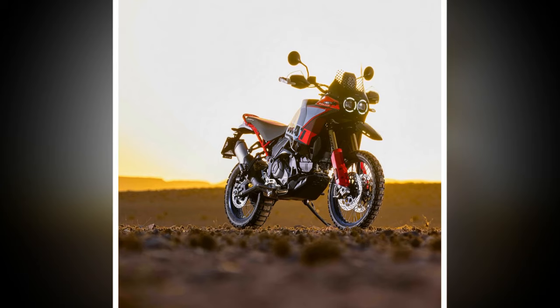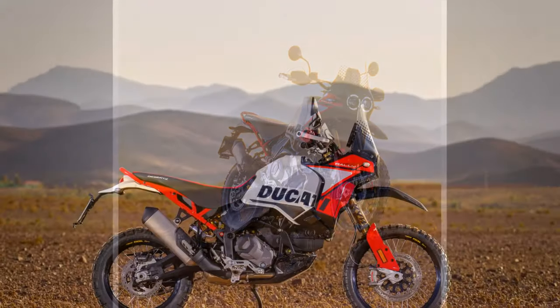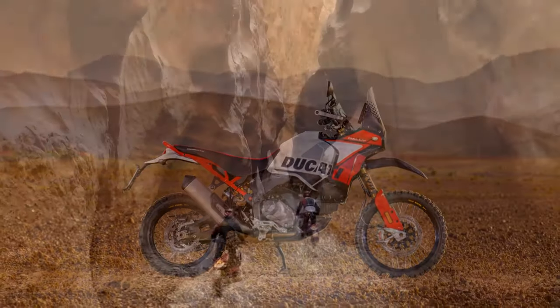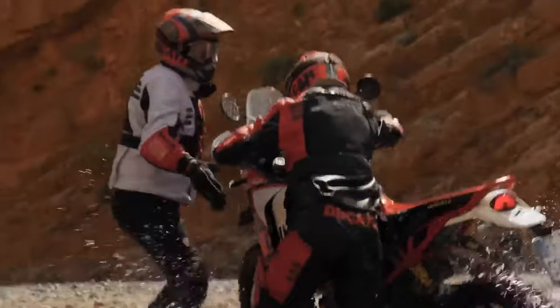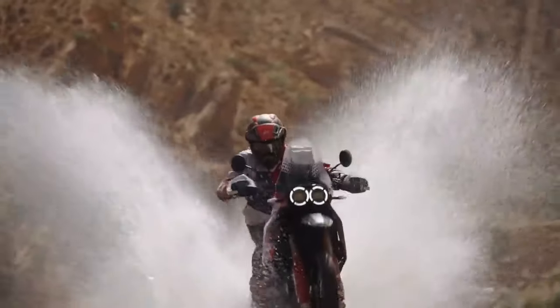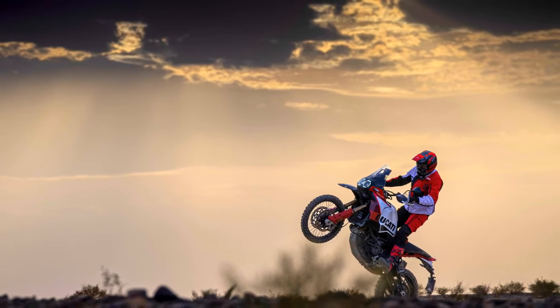KYB suspension units. The front features a closed cartridge 48mm fork, boasting 9.8 inches, 250mm, of travel, an improvement over the DesertX's 46mm fork with 9.1 inches of travel, and slightly lighter springs. Billet aluminum triple clamps provide 1mm additional offset. At the rear, a fully adjustable KYB shock includes a remote spring preload adjuster.